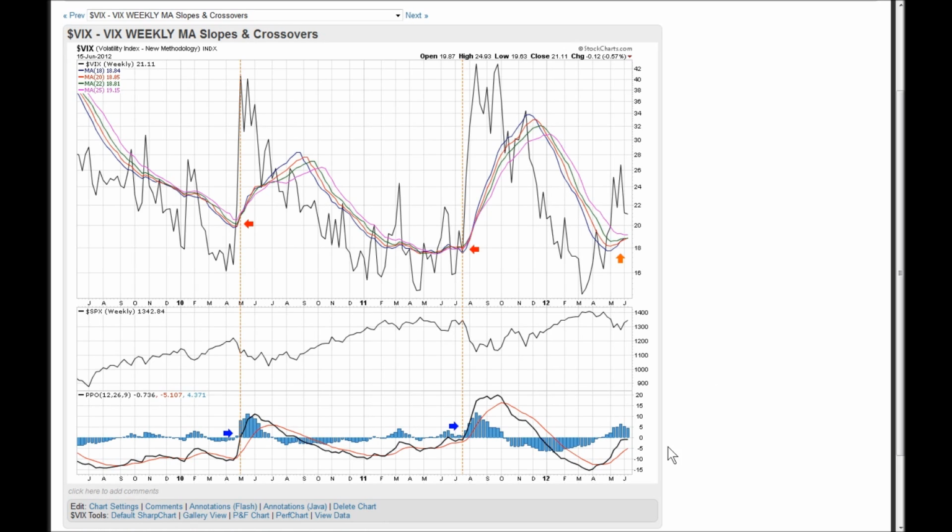Really the only point we want to make here is MACD histogram has now ticked down 2 weeks in a row, which tells you that the upside momentum in fear is also ticking down. MACD ticking down is part of a bottoming process here. So all things being equal, this also leans towards bullish outcomes.